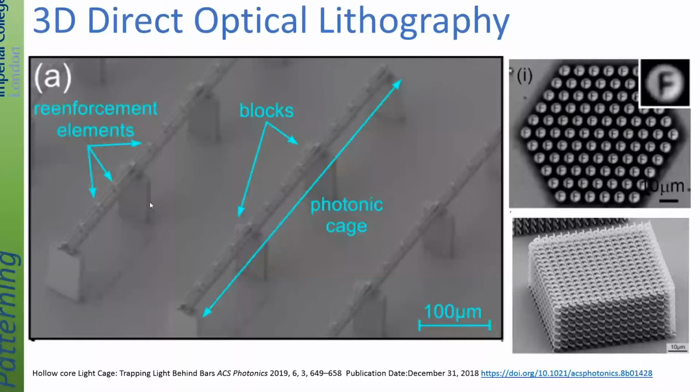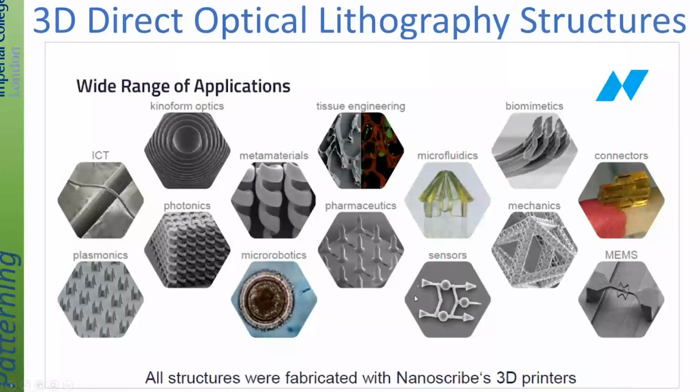So we've used it to make things like these photonic cages. These are photonic cages supported on blocks, and this is written in the photopolymer. But you can also then metallize these structures if you need to. And this is a paper by Stefan Meyer's group on these photonic cages. But you can also make things like photonic crystals over here on the right. And here's some more examples of what is possible to make with this Nanoscribe 3D printing system.